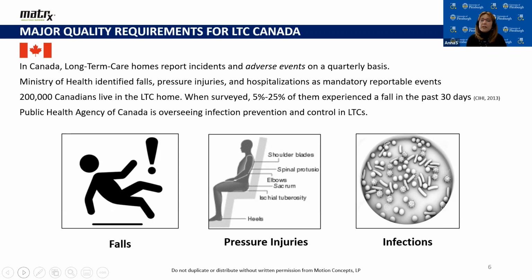When surveyed, the statistics range from 2 to 5% to 5 to 25% of residents in the facilities who actually fall. And the statistic that is measured in Canada is how many falls happened in the past 30 days. We use the interRAI system.